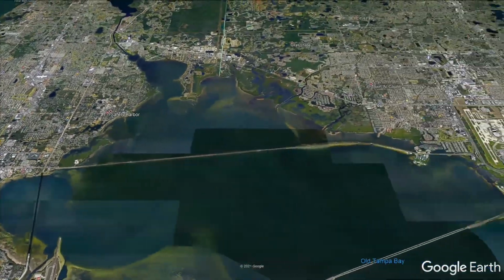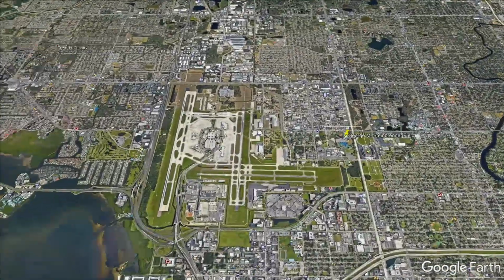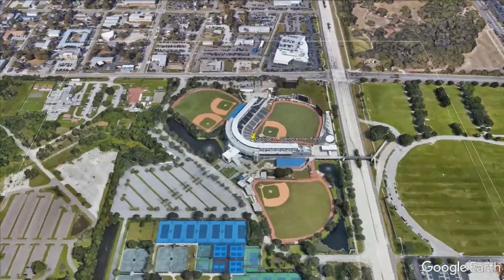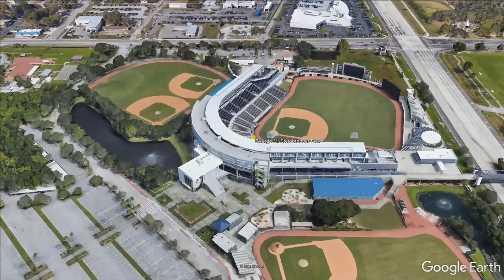Number 3 is the one I was most interested in because it's home of the Yankees in spring training, the Tampa Tarpons, and the Yankees. And let me just give a quick little background piece here. You gotta mention the name of the place, bud. Oh yeah, it's George M. Steinbrenner Field, and we love the Brewers, number 1, but Yankees always.